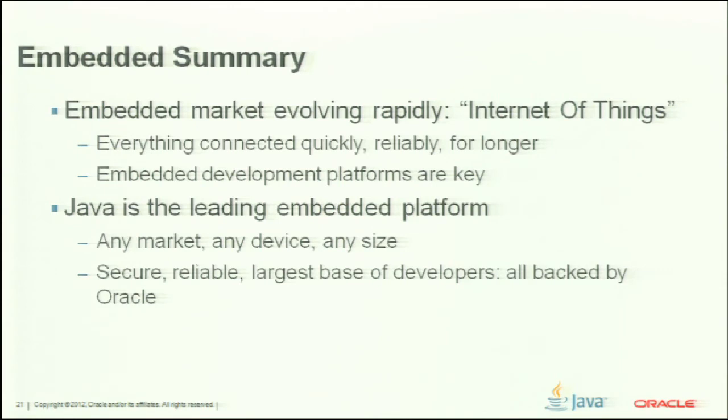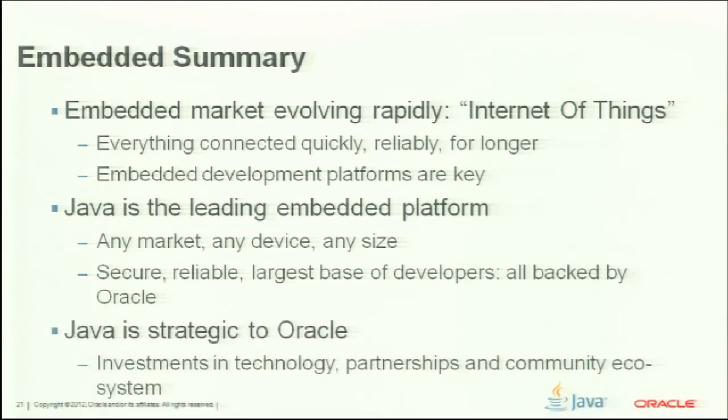We mentioned before why we think so. Java is strategic to Oracle. When we originally came from Sun Microsystems, go back and think how much Sun invested in Java, and we see how much more Oracle now invests in new JSRs, new releases. I think it's amazing. So the commitment of Oracle is huge, and we are very happy about it.